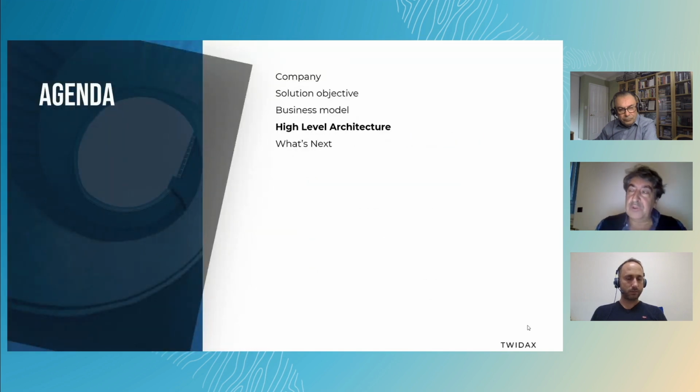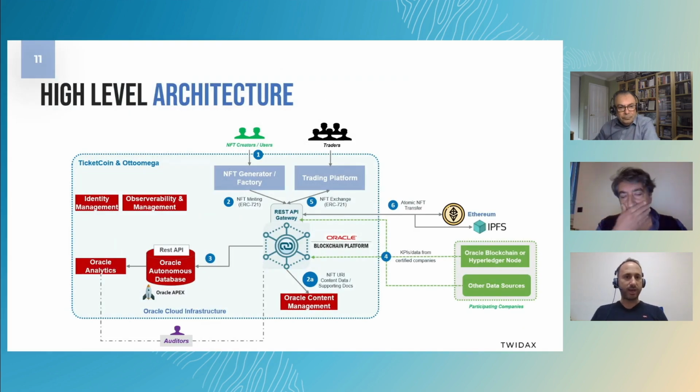So in order to do this, we needed help. So I handed over to Luca, who would tell us what's the high-level architecture on which we are basing our venture. I'm Luca Mencacci from TicketCoin, and I'm the technical leader for this project. And now I'm going to show you how we are realizing this project and how we are taking benefit from Oracle infrastructure, from Oracle Cloud Infrastructure.